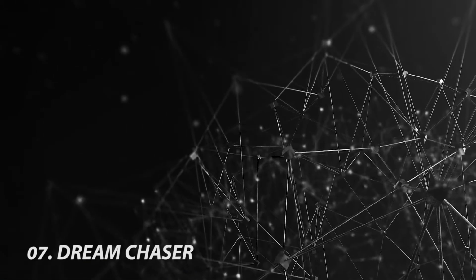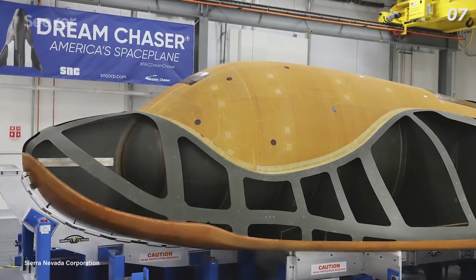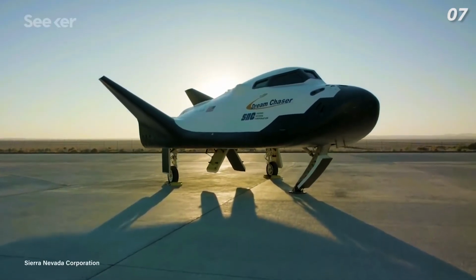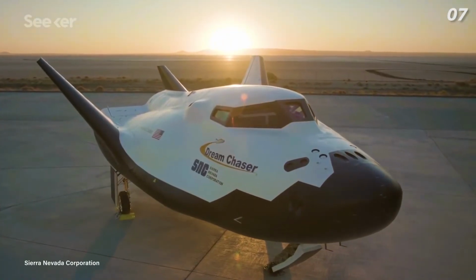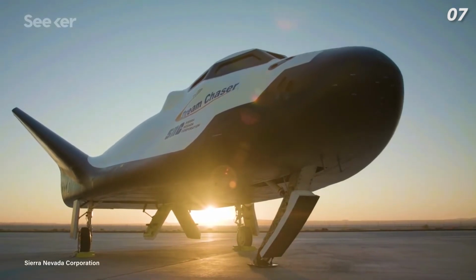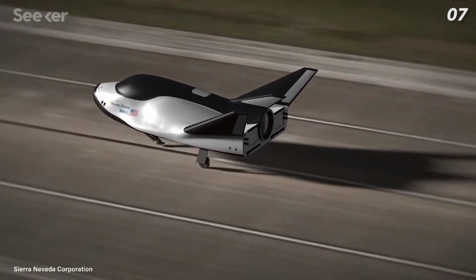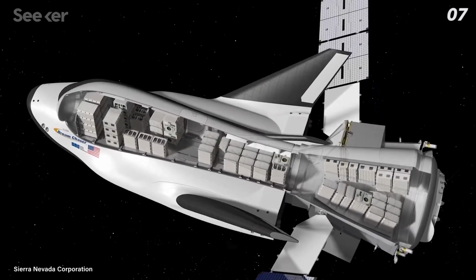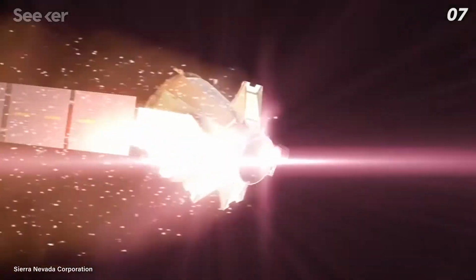Number 7. Dream Chaser. Dream Chaser is an aircraft that's much closer to reality and being operated in real life. The Dream Chaser is a reusable unmanned spacecraft project that's been underway for a very long time since 2004. Its developer is the American company SpaceDev. Dream Chaser is basically a cargo ship that'll deliver the cargo to lower Earth orbit in the future.